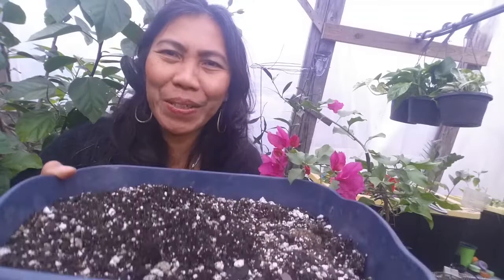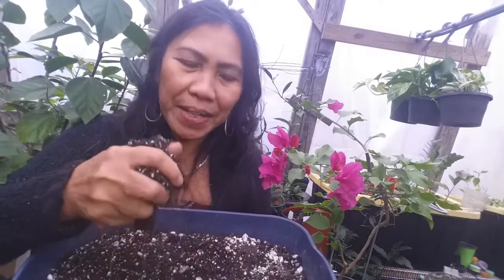Number 3, soil. Bougainvillea grows in any soil as long as there is a good amount of aeration and drainage. You can mix your own soil mix, which is 50% cocoa fiber and 50% fertilizer or sand, and mix them together and grow your bougainvillea. You can add compost to the soil or worm castings. The worm castings help improve the soil aeration and drainage while giving nitrogen to your plants and some other trace minerals like zinc and manganese.